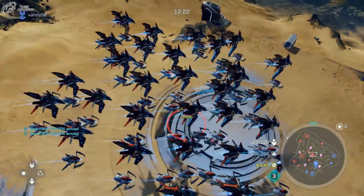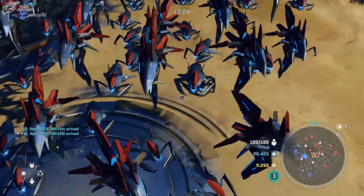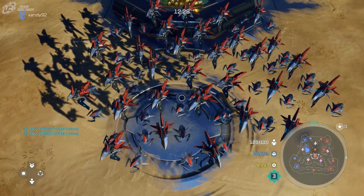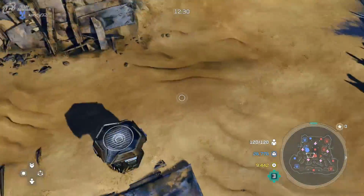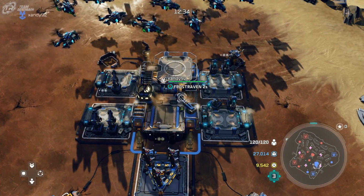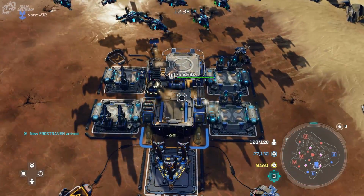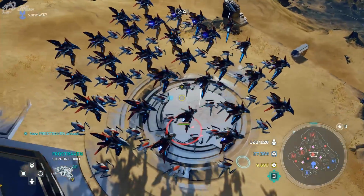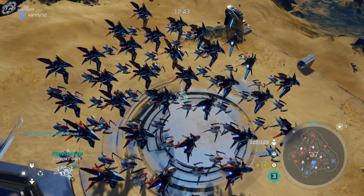But as soon as one becomes unfrozen, all of the Frostravens seem to stop what they're doing and go to that unit again to try and refreeze it. And that's pretty impressive for the AI to do that sort of a thing. I just thought they would have just kept attacking whatever they were focusing on, but that's not what we see here. Let's go ahead and see what happens with the remainder of this test.